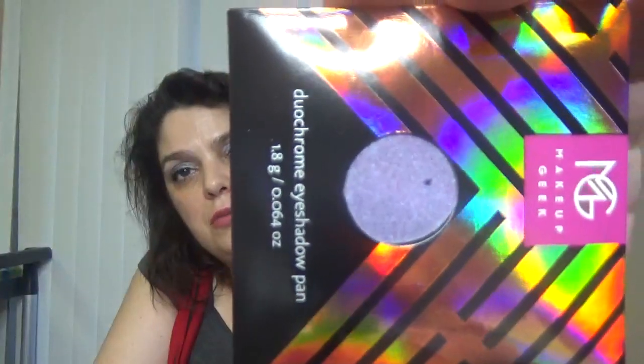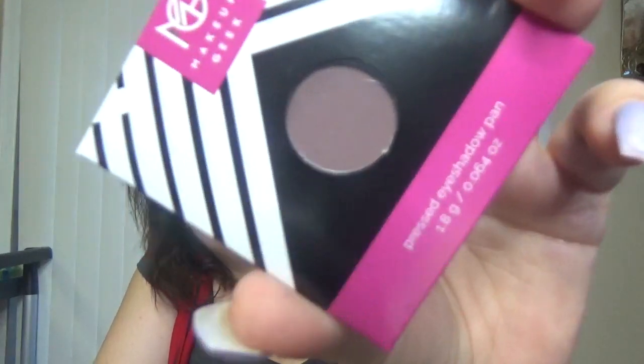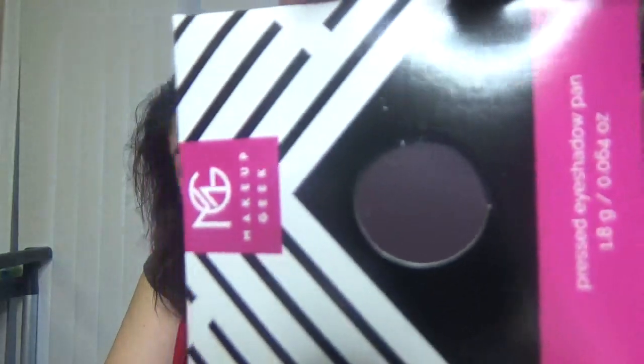Let me show you the next one, and I hope I don't have eyeshadow powder everywhere. The next one is Black Light, which is this one, another purple shade. I'm not gonna open it, I'm just afraid to open that. Then we have Vintage, which is this one, and we have Taboo, which is this shade right here.